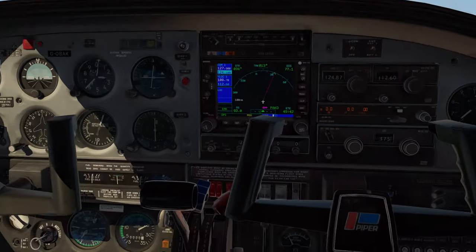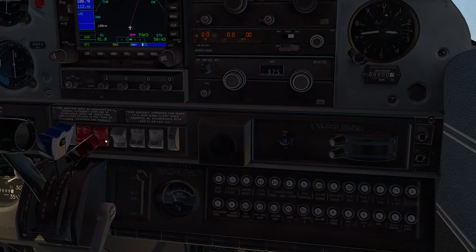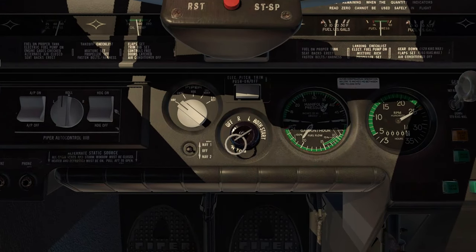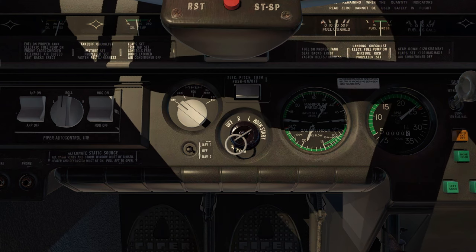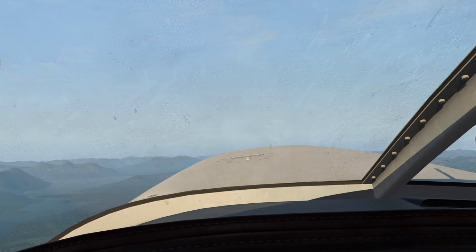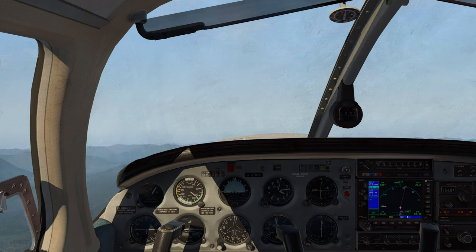Cruise. Actually, hang on. We got to do some lights. We got to do landing lights. And fuel pump. All right. Cruise. 23 and 22, or 28 and 22 when we're ready. So 28 on the manifold and 22 on the props. But we're still going to climb a little bit before we do that. All we do is when we get to our desired altitude, we hit the secret alt hold button, and autopilot is going to do the rest. That is all she wrote.